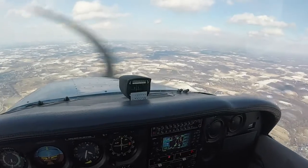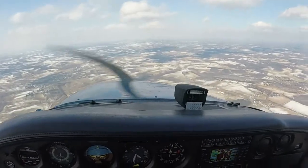So now I turn right, or? Yep, we'll go ahead and start turning right back into it. You got it.